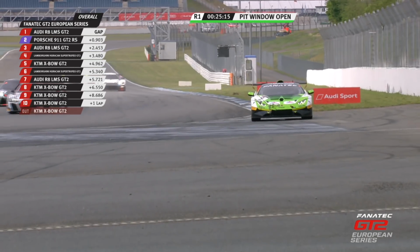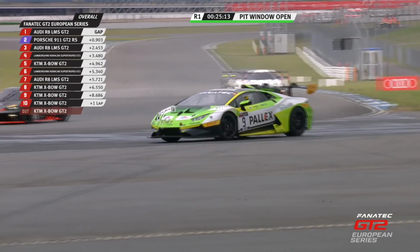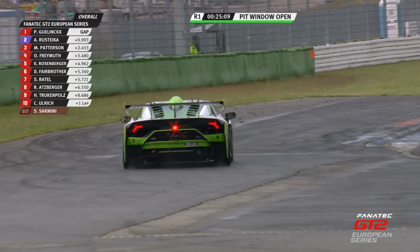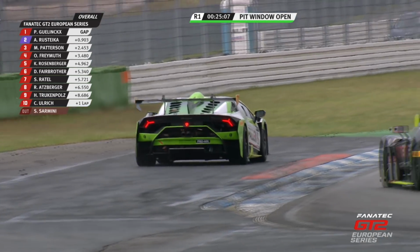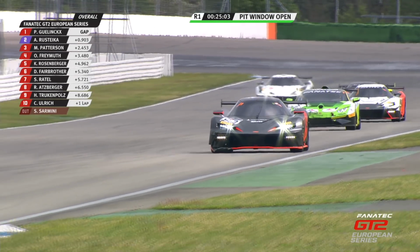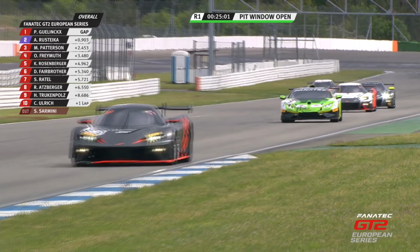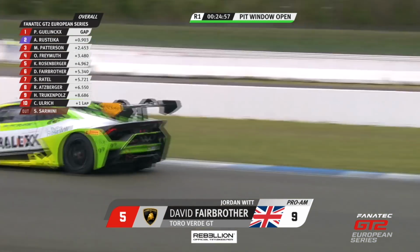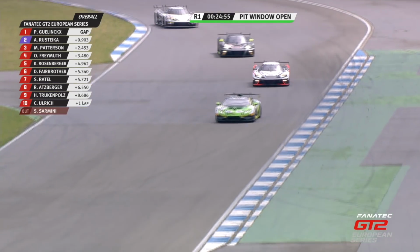Oh, big hit though on the Lambo. Really late on the brakes from Fairbrother, and the very low-slung, pointy front end of that Lamborghini lifts the KTM off the ground. I'm intrigued to see what damage there is on the KTM, but there's a big old whack on the front of the Lamborghini. And the stewards will have a look at that, no doubt. So David Fairbrother either was caught out by the braking of the KTM or braked far too late, depending on who you're going to talk to post-race.